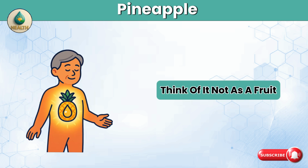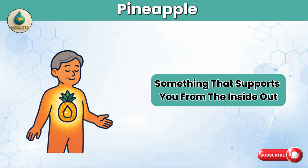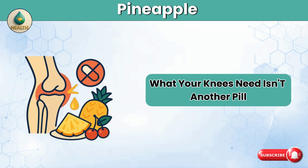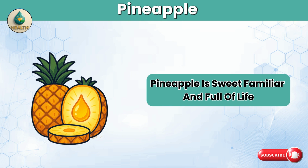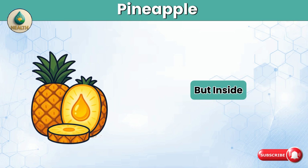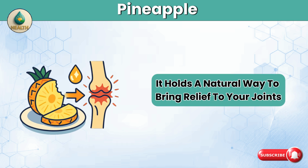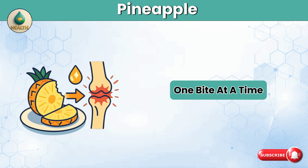Think of it not as a fruit, but as a quiet therapy, something that supports you from the inside out. Because sometimes, what your knees need isn't another pill, it's nourishment. Pineapple is sweet, familiar, and full of life. But inside, it holds something far more powerful than flavor. It holds a natural way to bring relief to your joints, one bite at a time.